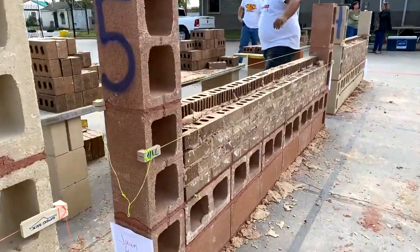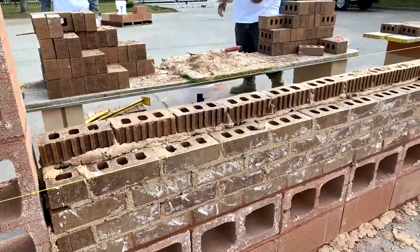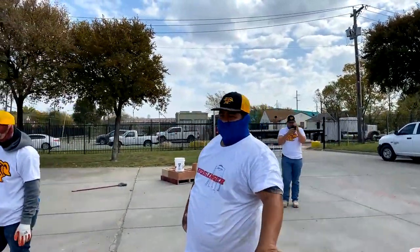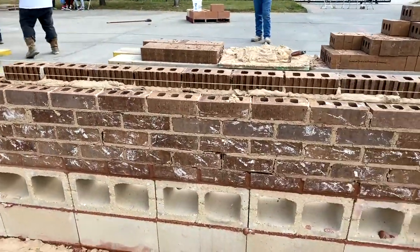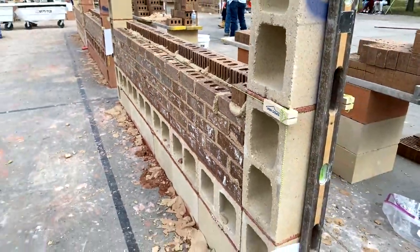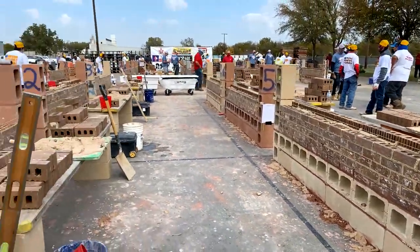We got Juan Perez here with Artisan, 1-year mason apprentice. What do you think, my friend? All right. Again, one of our 1-year apprentice walls here. Not a bad looking wall. It's Jason. Looks really good. Let's go over here and take it.